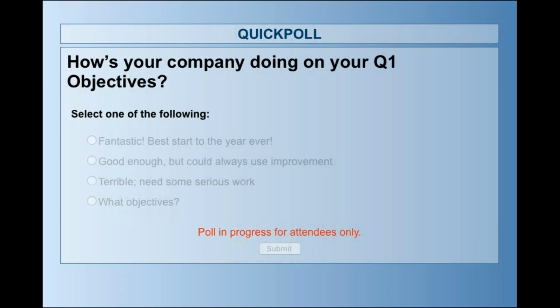So we'll leave this open for maybe 15 more seconds. Looks like most of the responses, maybe 60% of people, are saying that they're doing good enough, but could always use improvement. Maybe 2/3 of people in that bucket, which is great. This webinar is certainly going to help you if you want to improve your OKR program. It doesn't look like anybody thinks they're doing fantastic, which I also think is probably the right way to approach OKRs. It's a methodology where you have to learn over time. You have to continuously improve. So if you ever think you're just perfect at them, you're probably not setting aspirational enough OKRs.